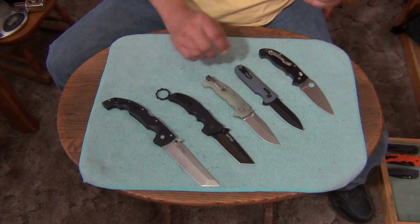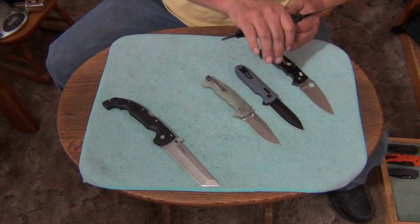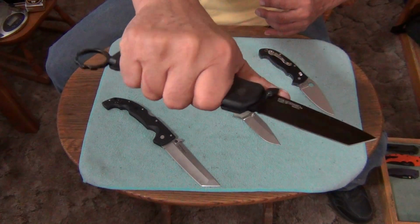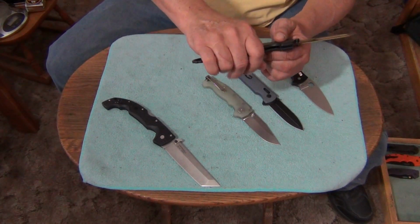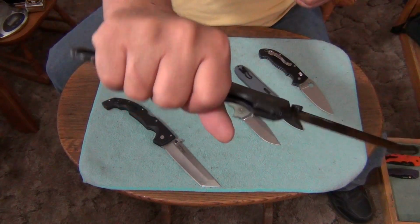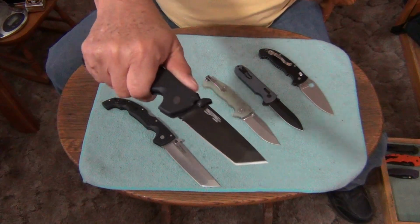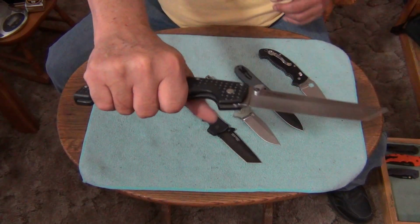But another reason why I like knives in this size range is because of the handles. All these have handles that fit my hand very comfortably. And I like having the ring on this one, the snaggletooth ring, because it makes this handle extendable. So now I have even more reach. So it makes it an even better self-defense tool. Makes it more like this one, where it's got an extendable handle.